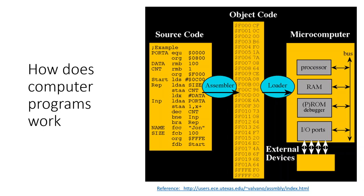A computer is made up of very simple parts. The architecture is very simple, containing only a few blocks. The diagram you're seeing towards your right is a computer architecture. It consists of a processor, a RAM, a ROM, and input output ports. The processor is nothing but the chip that resides in your mobile, laptop, and everywhere else where code runs. That is the one that does all the job.